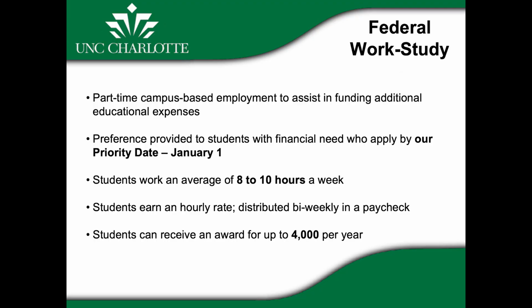All right, so this is a subject near and dear to my heart. This is a different type of financial aid funding, federal work study. This again comes from your FAFSA, and there's actually a question on the FAFSA that asks if you want to be considered for federal work study. Always answer yes, even if you're not sure. The reason is, if you answer yes to that question, it gives us the opportunity to provide you with this funding that you may choose to accept once you're a student here with us.